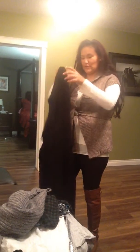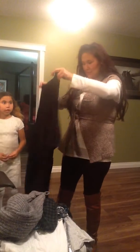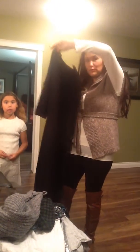And the final item is a really long sweater. This really is from fancy. Super long, and it looks in brand new condition.